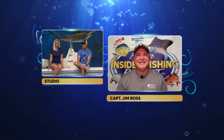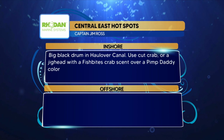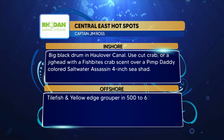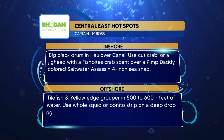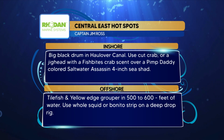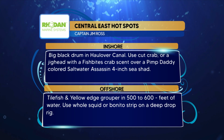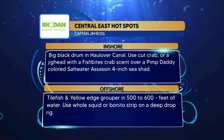Thanks, Jim. We're going to go take a look at the Rodan Marine Systems hotspots from the Central East region. He says inshore, Big Black Drum at Haulover Canal, use cut crab or jig head with some fish bites, crab scent over a Pimp Daddy colored Saltwater Assassin 4-inch Sea Shad. And then offshore, tile fishing, yellow edge grouper in 500 to 600 feet of water. You might want to use a whole squid, a bonito strip on those deep drop rigs that R&R Tackle makes.